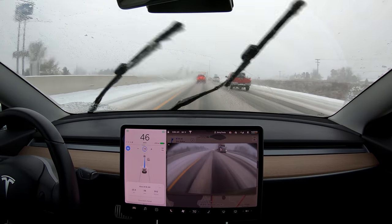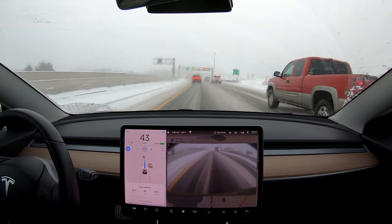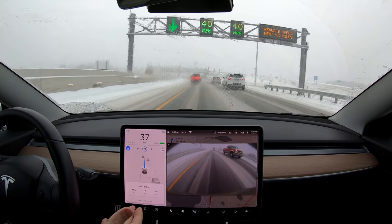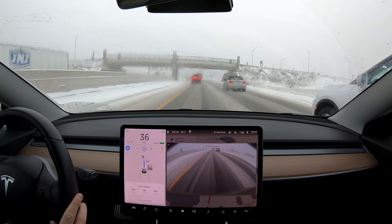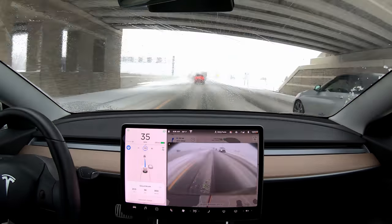Bit of braking here. So this part of the journey, I'm insanely impressed right now. I haven't done anything in a while, and the Navigate on Autopilot is still on. The car is staying in the lane really well. So the beginning was a little sketchy, but I'm pretty impressed with this right now.